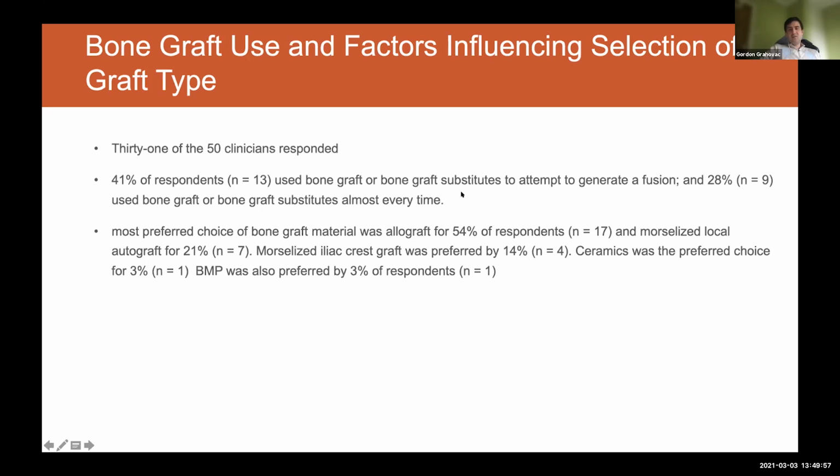To me, this raises suspicions if you're using more so a local autograft, especially from the vertebral body you're resecting, because you're actually putting back bone which is infiltrated with bone marrow and with the primary tumor. Morcellized iliac crest has been used in 14%, which also raises high morbidity, especially in patients with metastasis. Ceramic was the preferred choice of only one surgeon, and BMP has also been used by one surgeon, which we know, BMP2 is quite potent and can even cause tumor growth.